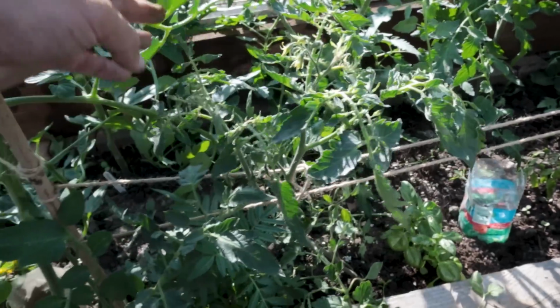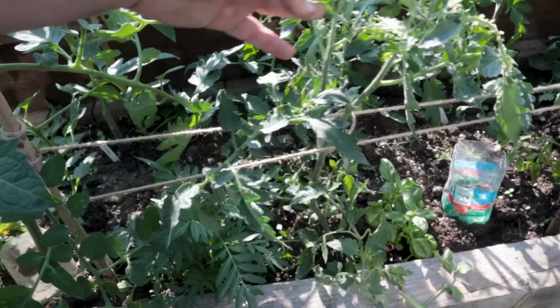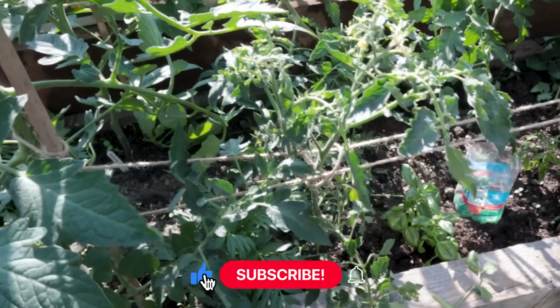So, I'm worried. And this one at the front is just not looking great, especially compared to the one at the back there. But this one might come good yet. I'm not sure. I'm not sure.